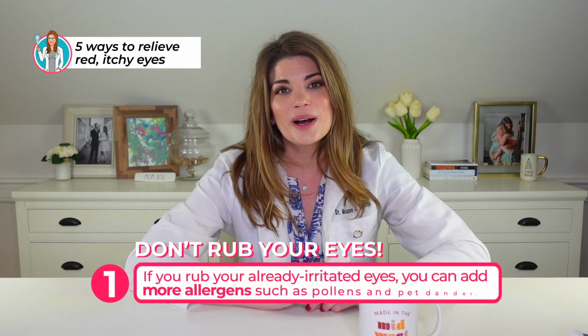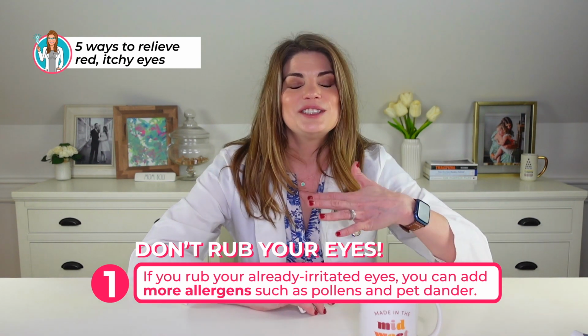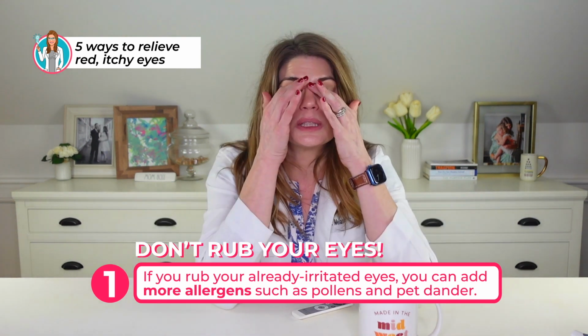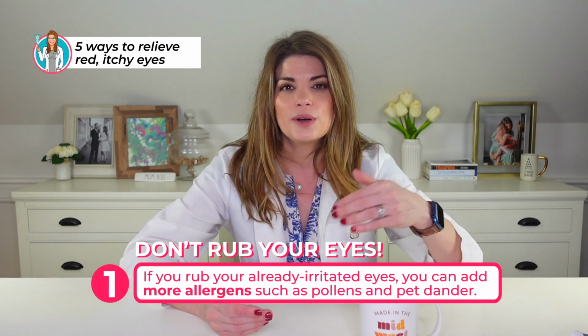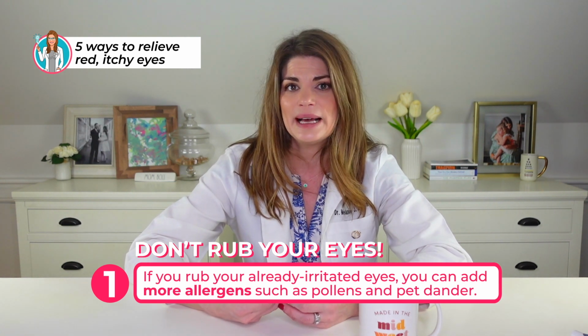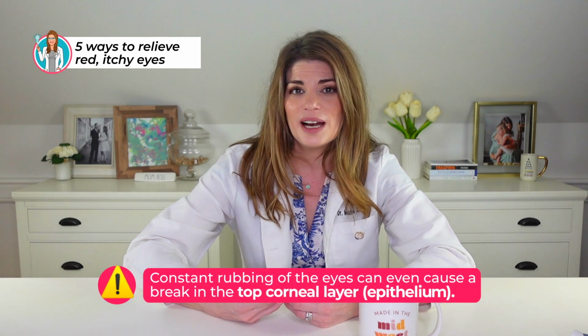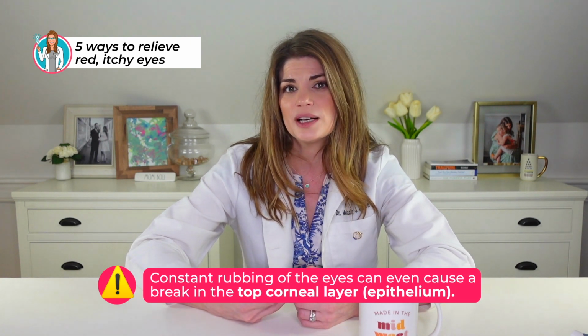Number 1, don't rub your eyes. The most obvious measure to take may be the most difficult. When your eyes itch, you just want to rub them, but you have to avoid rubbing your eyes. If you rub your already irritated eyes, you can add more allergens such as pollens and pet dander. Constant rubbing of the eyes can even cause a break in the top corneal layer, the epithelium, which causes pain and potentially could lead to infection. It can cause more irritation. It's just not good to rub your eyes when they itch.